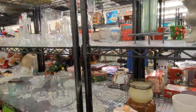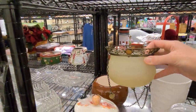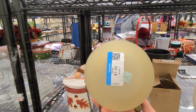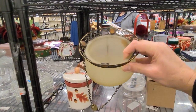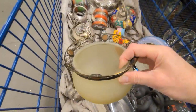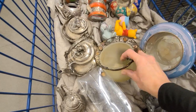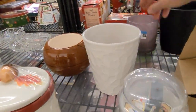Working our way down here to the candles. This is a party light piece. It's a hanging candle holder for $1.99. It's really pretty, very vintage looking. I think we'll pick this one up. Let's set it right there gently. There we go. And keep looking.